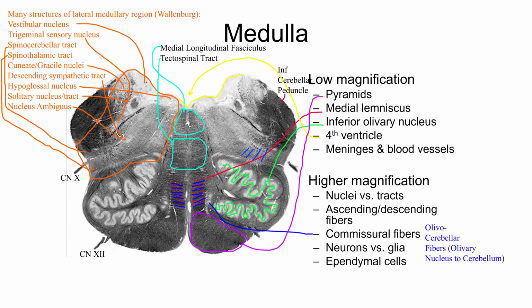And as far as ascending and descending fibers, you cannot tell that from the stain. You can only know that by knowing your neuroanatomy, but I'm not going to quiz you on that. It's just a general term to keep in mind as you look at these images. Commissural fibers, of course, are neither ascending or descending. They're going to be crisscrossing through the tissue. And then we already talked about neurons, glia, and ependymal cells. Great. Okay.